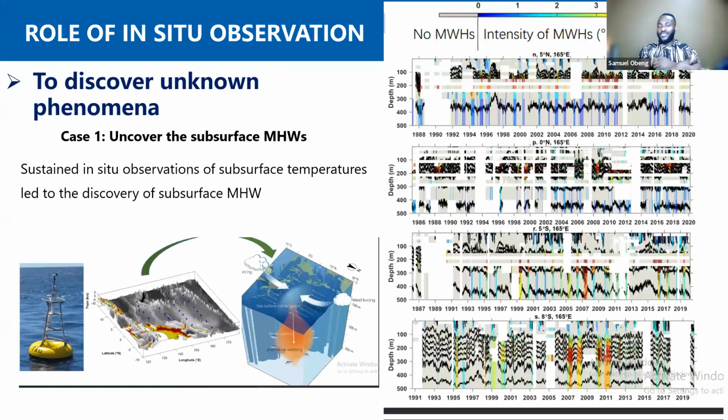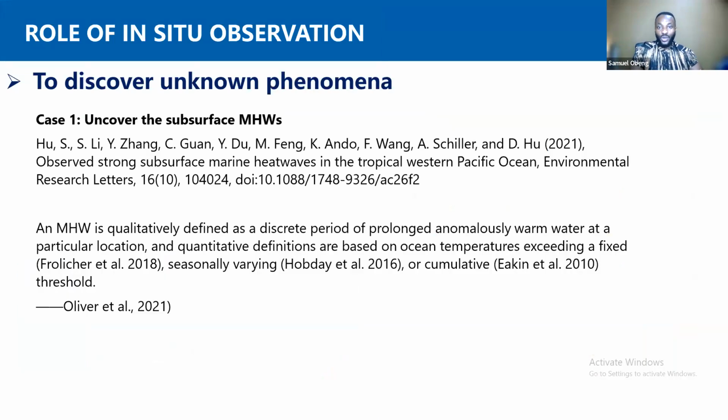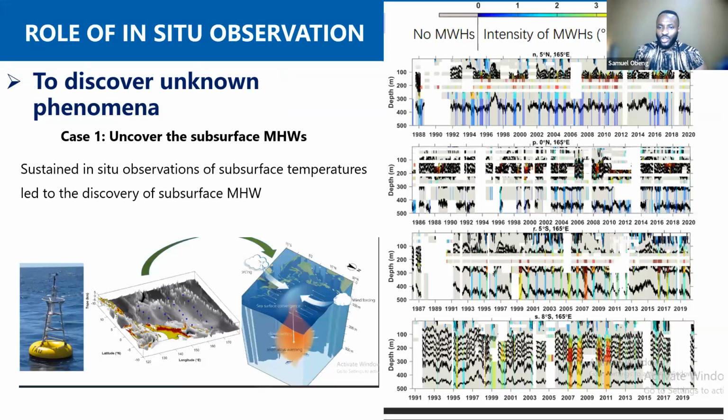From this, as you can look at the data, this is data derived from the subsurface moorings. On the right, you can see the places shaded in red are the extreme temperatures. The observation was done from 1986 to 2020. These are arrays of moorings in the tropical Western Pacific Ocean. You can see that in all four moorings, there are some places that have extreme temperatures, and they are marked in red.